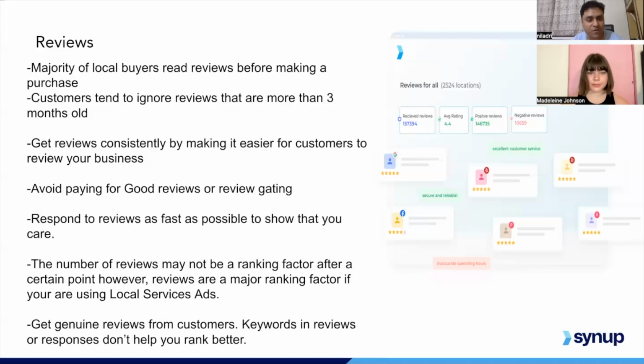The number of reviews you have after a certain point does not necessarily matter from a ranking perspective. For example, if you have 20, 25 reviews already, and some of your competitors have 300 reviews that they purchased, having 300 more reviews is really not going to help you rank better. However, reviews are great for conversion. The more reviews you have, the better your conversion.